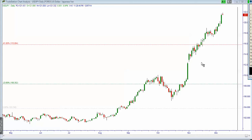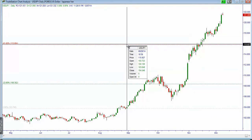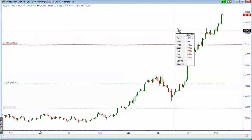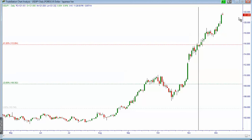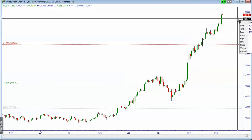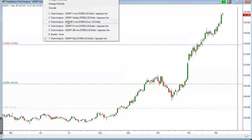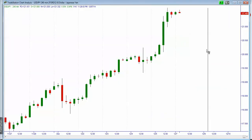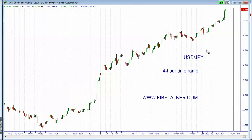Moving to the US dollar to Japanese yen, this market has been continuing moving higher. We remember that the second target was hit at this 115.80, but the market is being pushed on the continued upside and well above that 120 level by algos on the smaller time frame. And I can show you the sequence here on the four-hour chart.